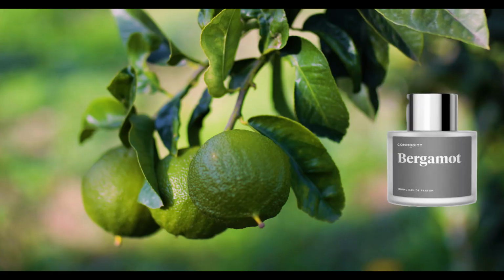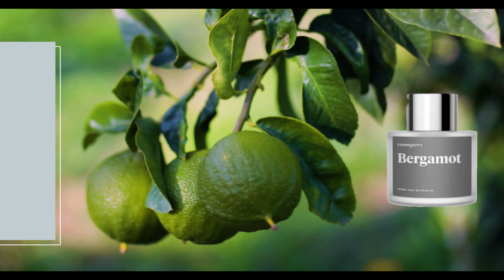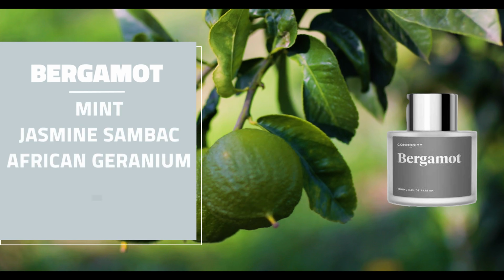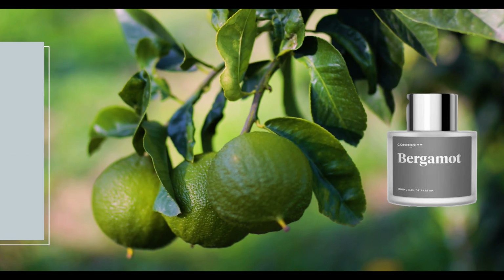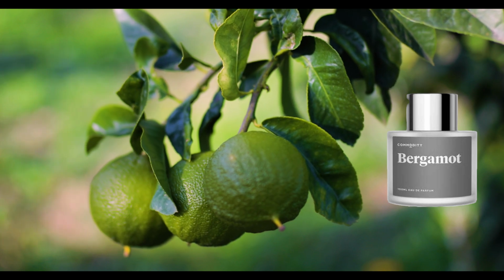Let me take a look at the notes for Commodity's Bergamot and see if I hit any of them. Bergamot from Commodity. Top notes are bergamot, clementine, and green mandarin. Mid notes are mint, jasmine sambac, and African geranium. And the base notes are vetiver, violet leaf, musk, and patchouli. So yeah, I'm really impressed with that green mint in here.